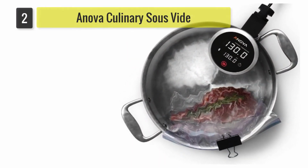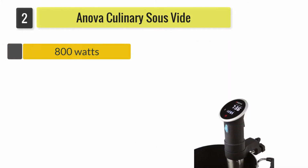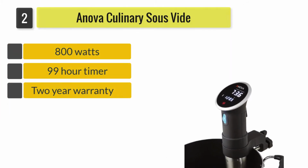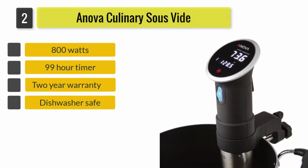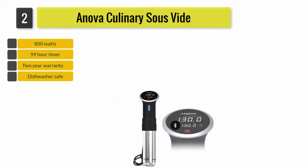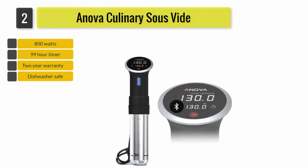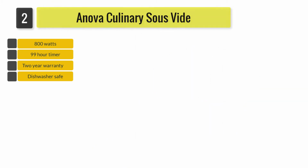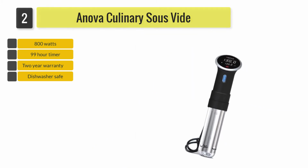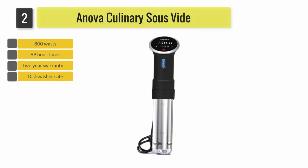Number 2. Anova Culinary Sous Vide. This sous vide is Bluetooth compatible and the Anova app allows you to control it remotely. The app also allows guided cooking, and has over 1,000 recipes and video tutorials. Like any app-controlled equipment, there can be issues if your Bluetooth connectivity is less than great, and on this machine, if you lose Bluetooth during cooking, the timer may reset itself.